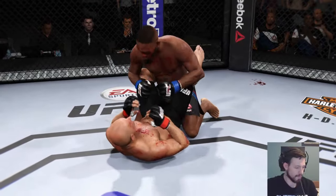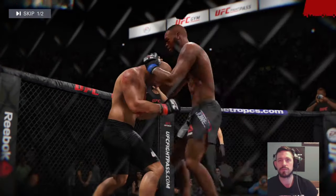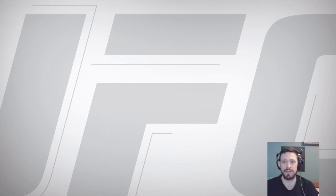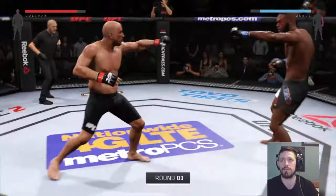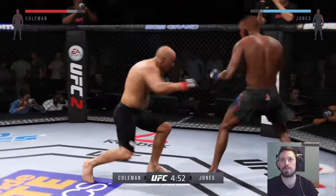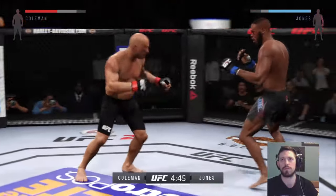And the round comes to a close. And what a statement he made with that takedown. Here's a powerful knee. I hate these freaking knees. I got this. I got this. Hopefully. Are you ready? Are you ready? Third and final round. Joe, that's a solid kick to the body by Jones. Caught him with a straight right.